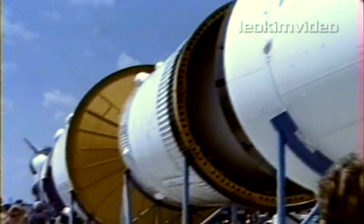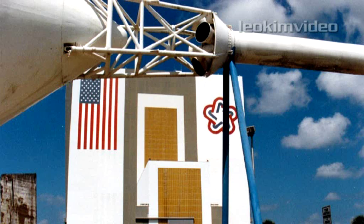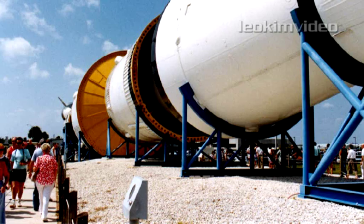The Saturn V also launched Skylab into orbit, and only three examples remain today. Only one is recognized as an historic landmark, as it was used in actual engine test firings. The other two are assembled with surplus and dummy parts.